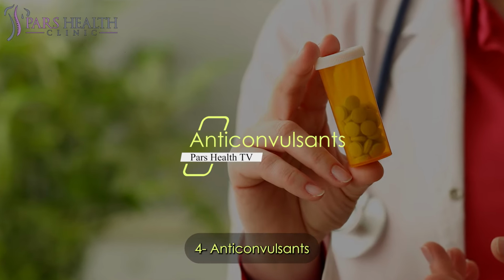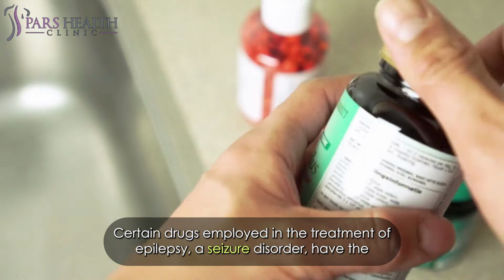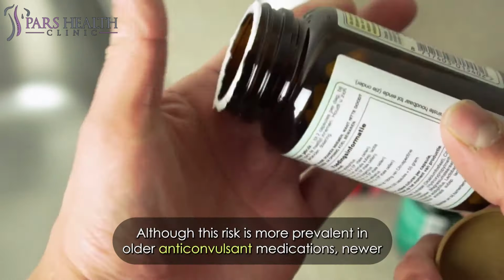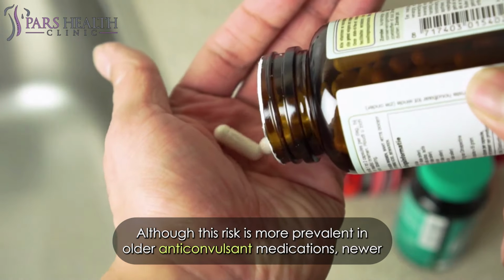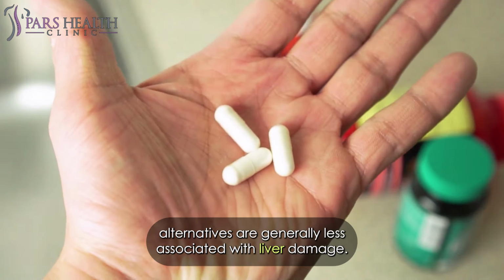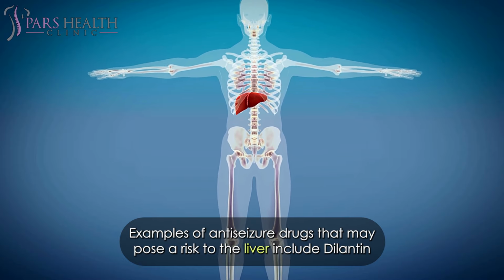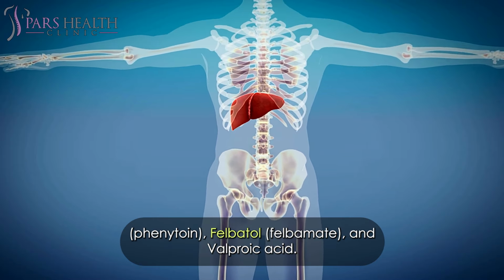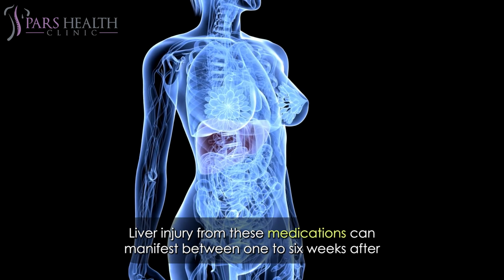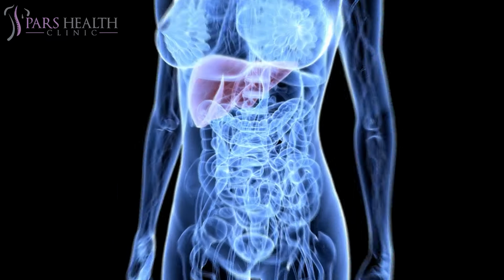Number 4. Anticonvulsants. Certain drugs employed in the treatment of epilepsy, a seizure disorder, have the potential to harm the liver. Although this risk is more prevalent in older anticonvulsant medications, newer alternatives are generally less associated with liver damage. Examples of anti-seizure drugs that may pose a risk to the liver include Dilantin, Phenytoin, Felbitol, Felbamate, and Valproic acid. Liver injury from these medications can manifest between 1 to 6 weeks after initiating the treatment.